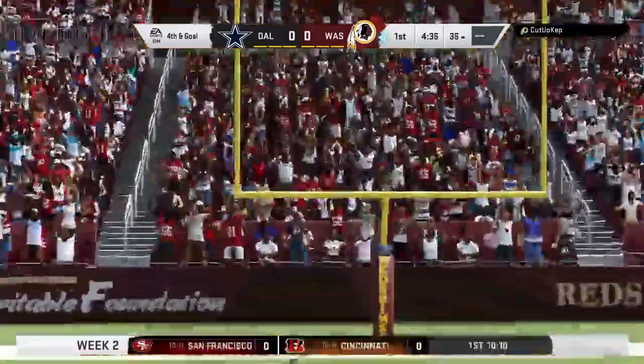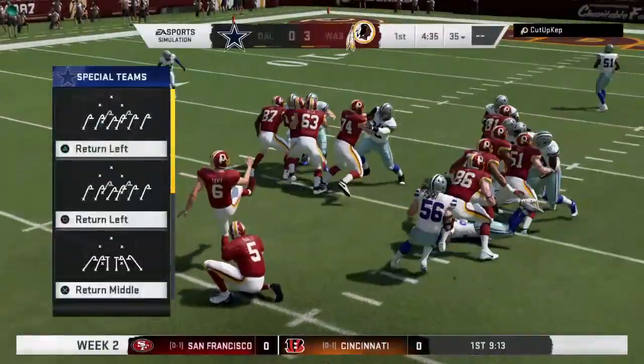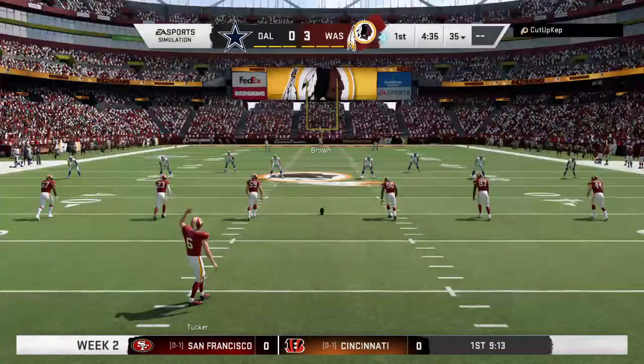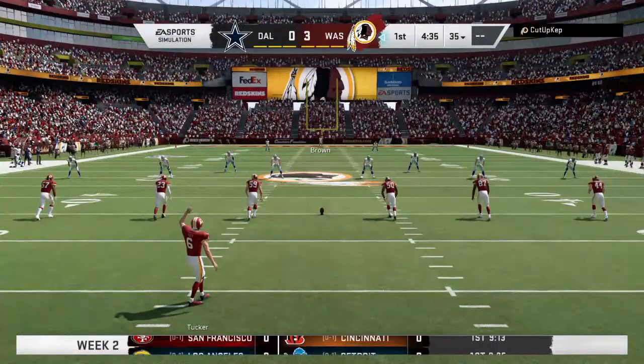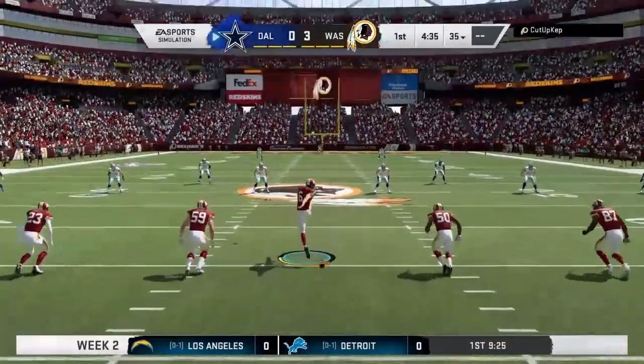And Tucker's kick right there. It's good. And it's 3-0 as the Redskins strike first. They got the interception, but very little movement after, and that forces him to settle for 3. And it does feel like settling when that happens, doesn't it?